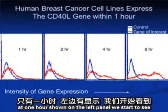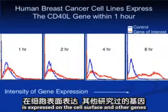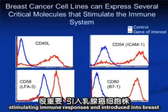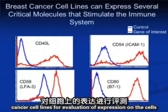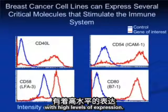Shown on the left panel, we start to see that the gene that's introduced into the cancer cells is expressed on the cell surface. And other genes have been looked at, which are also important for stimulating immune responses and introduced into breast cancer cell lines for evaluation of expression on the cells. And they're efficiently introduced into these cells with high levels of expression.